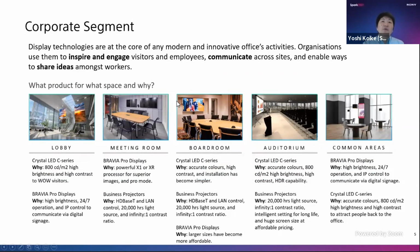Thanks to this wide range of display lineups, we can cover any corporate spaces such as lobby, meeting room, boardroom, auditorium, and also common areas. Display can be a core element to inspire and engage visitors and employees, communicate across sites, and enable ways to share ideas amongst workers.